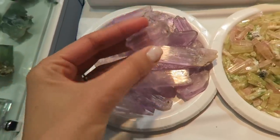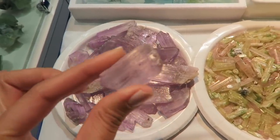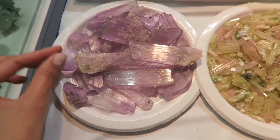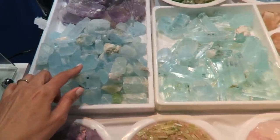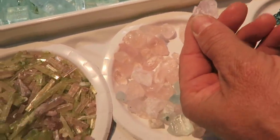There's kunzite, morganite, danburite. Those are some of my favorites this year. That's some nice quality there, the kunzite. I believe that is from South Africa. I love all the rough though, isn't that pretty? So this is morganite from Afghanistan. Oh, Afghanistan. Yes.